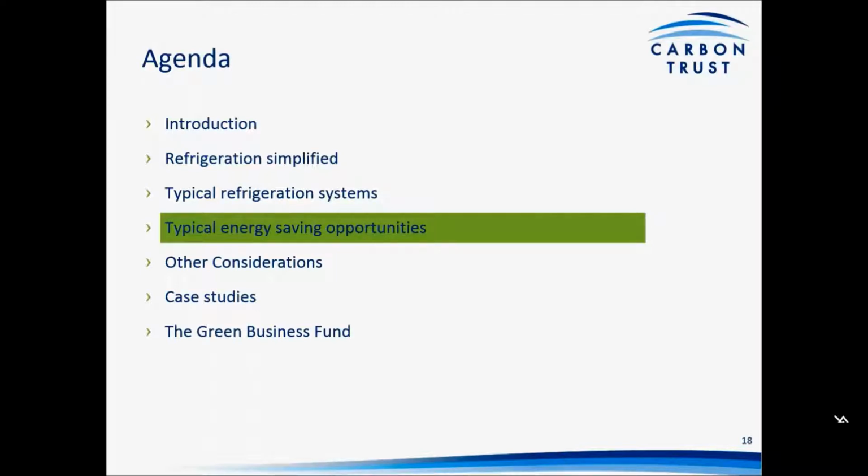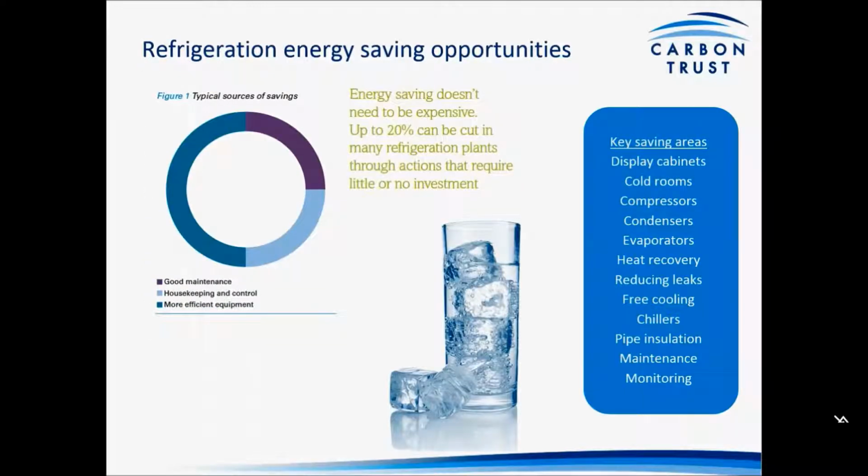So we know how the system works, we know in principle, and we know what elements make up that system. So what steps can we take to reduce the energy consumption of these systems? One important thing to consider is that you don't necessarily need to make heavy capital expenditure investments to make savings. From our work and from our studies, energy saving is typically made up of 20% through actions that require little or no investment. Clearly, from the figure you can see there, investment does also have a big impact in the efficient operation of the systems, but just by good housekeeping, good maintenance, and good practice in the operation of the systems, you can make significant savings.